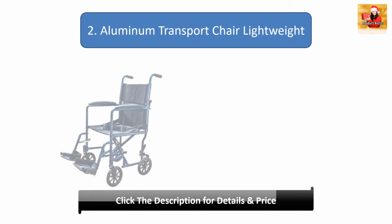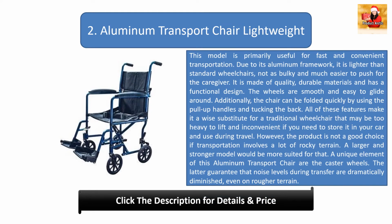2. Aluminum Transport Chair Lightweight. This model is primarily useful for fast and convenient transportation. Due to its aluminum framework, it is lighter than standard wheelchairs, not as bulky and much easier to push for the caregiver. It is made of quality, durable materials and has a functional design.